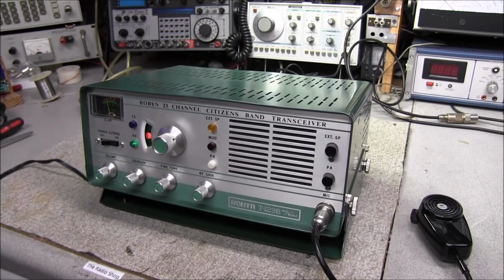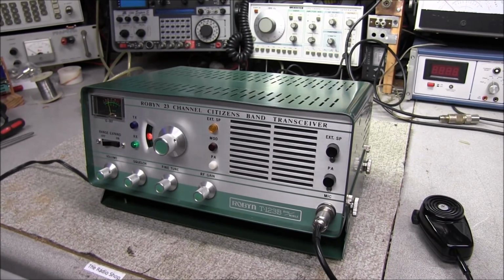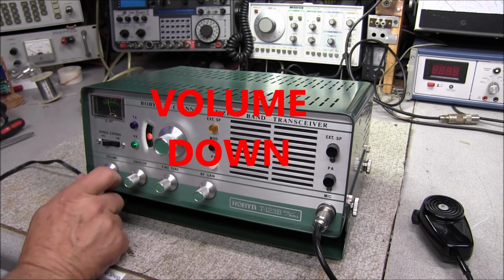I went ahead and brought the rig up on a Variac isolation transformer just to make sure that everything was okay, and no problems at all. I got it hooked to an antenna.